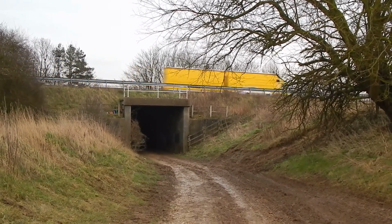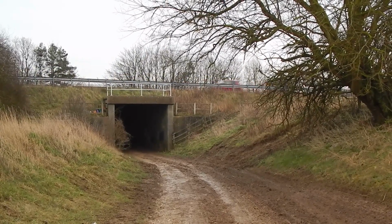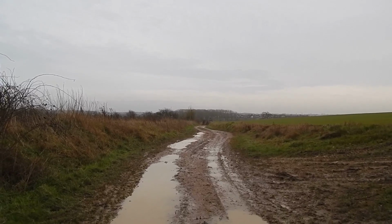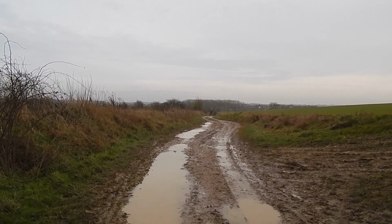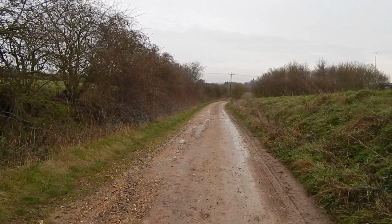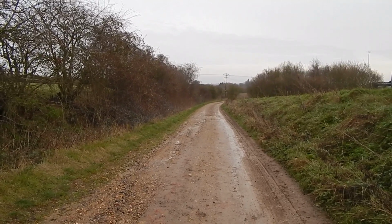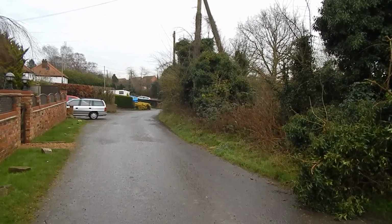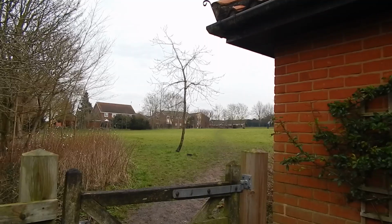Now about to go under the M11. This path is excruciatingly muddy. The path the other side of the motorway, very, very wet. Still on Harcamlow Way, heading into Newport along Harcamlow Way, and the path surface has improved. The track becomes a road leading into Newport.